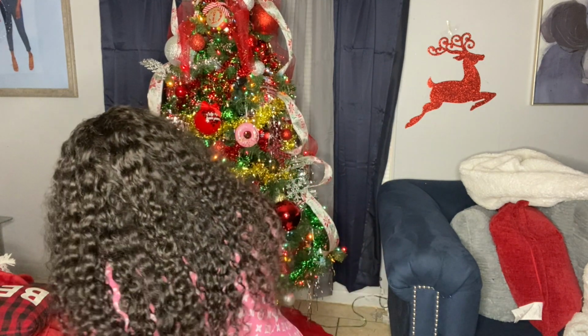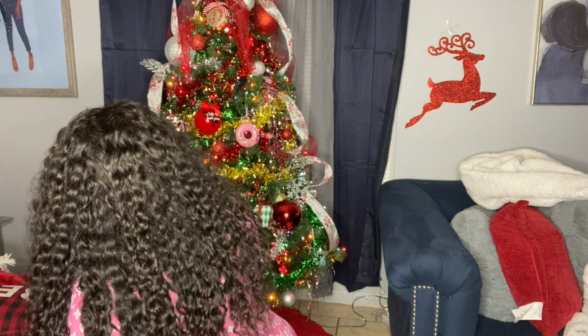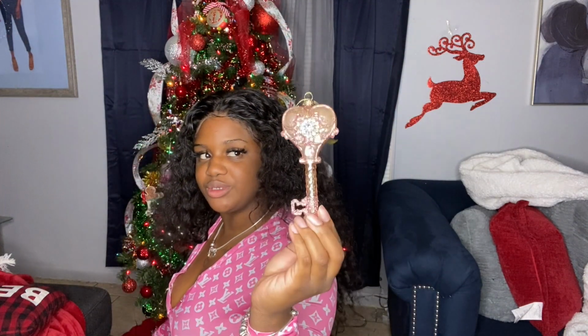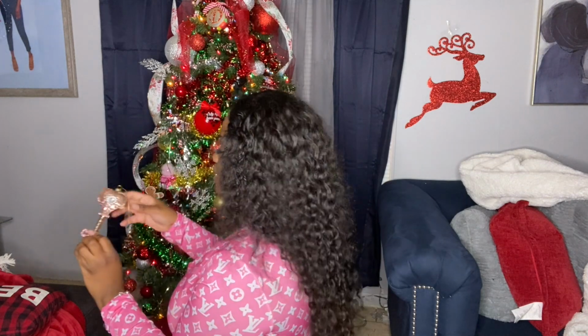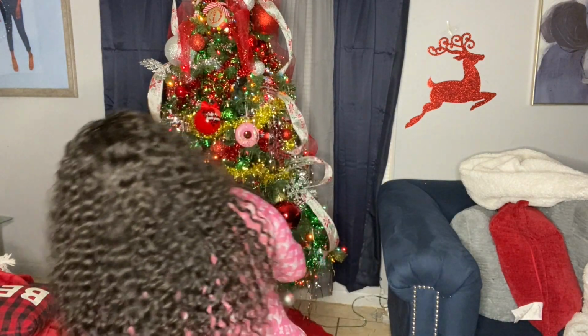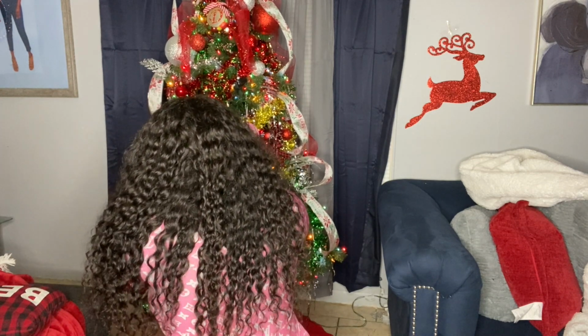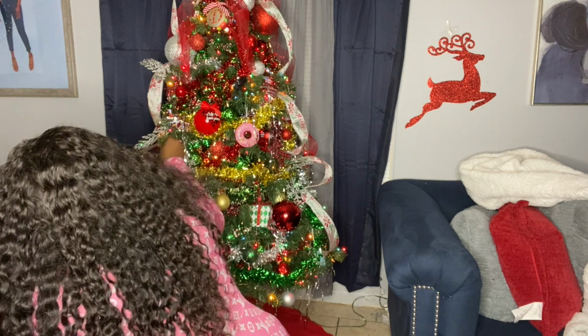And then we have this one. This is just pretty to me. It's like a key. It's gorgeous, actually. This is details for me. I'm gonna print this key. See, I'm not a big fan of taking all these things off because I have them in particular places.